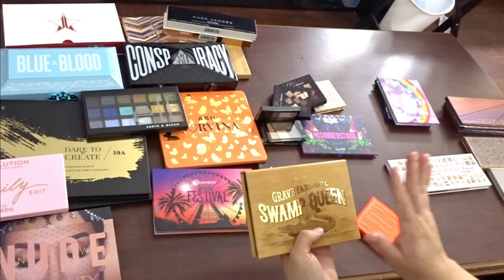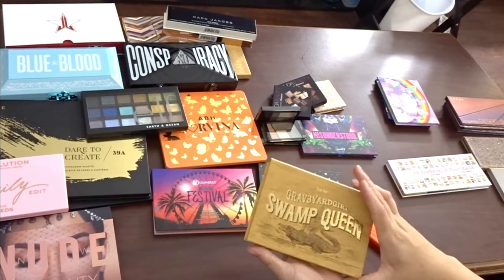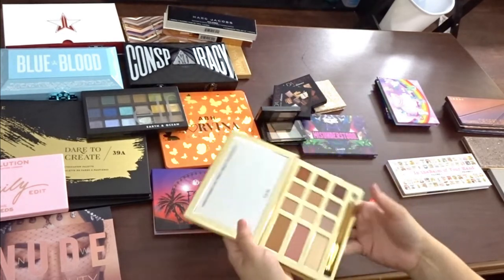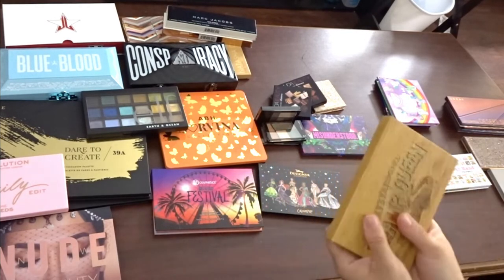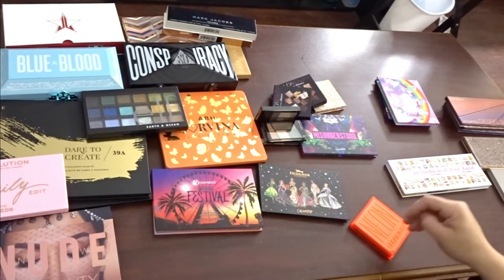All right, now this was limited edition. I actually owned two of these. This is my second one. This is the Graveyard Girls and Tarte palette from Swamp. So even though it's not used, like I said, this is my second one. So I'm definitely going to be keeping this because I love this palette so much that I've already gone through the very first one.